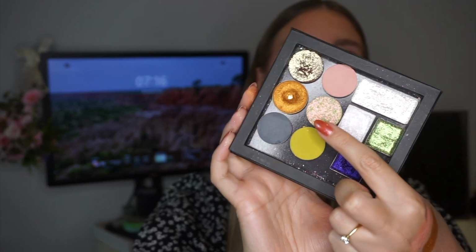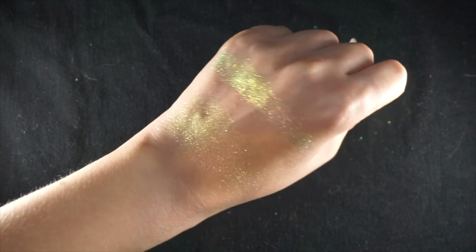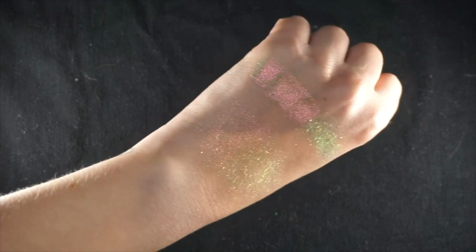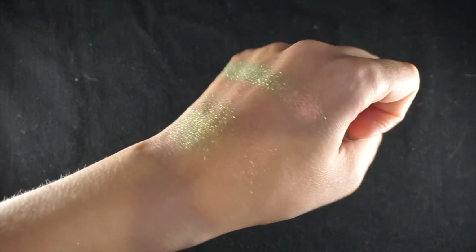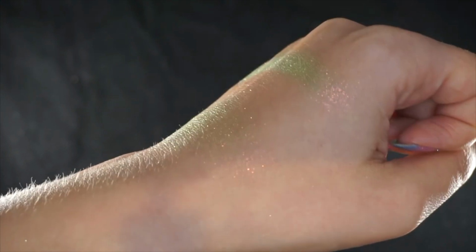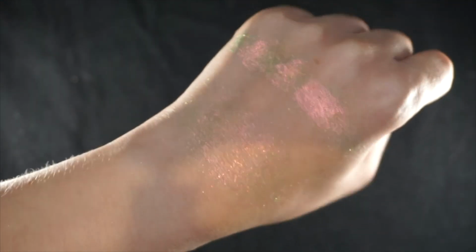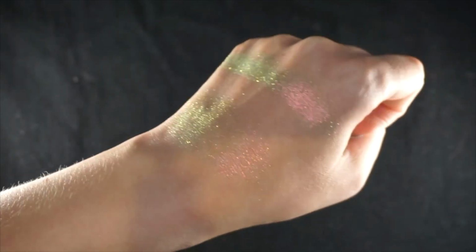The next shadow is an easy one. That is the shade right here, which is Dragonfly from the Pastel Roses. This is a really, really beautiful shade. I have swatched it out on there, by the way. It goes from a vibrant green to a gold to a pink and a bit of orange to it. And it's a very shifty shadow, and this type of shadow is definitely something that I absolutely adore. I love these type of greens, like the warm tone greens, and it's just a really fun shade.